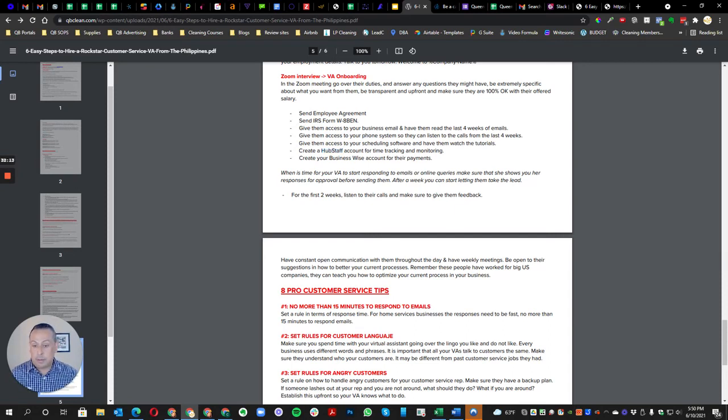Then the other thing you want to do is create a Wise account, a business Wise account. This is for sending payments to them. So all you do is connect your bank account from your business to Wise, and then at the end of the pay period, you're gonna calculate how many hours they worked for you, multiply that by whatever you want to pay them, and then you send that money through TransferWise. That will also be disclosed to your bookkeeper so they know what that payment is for.